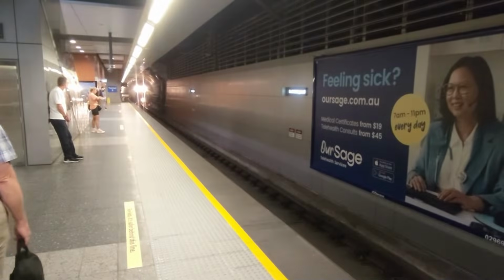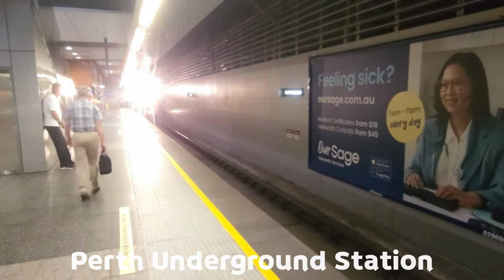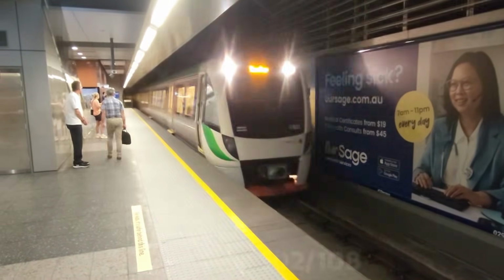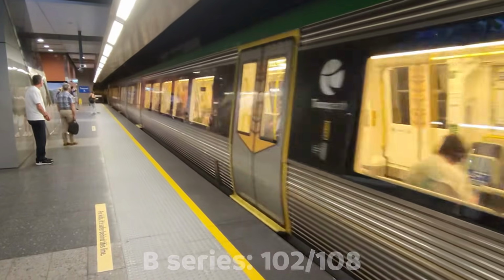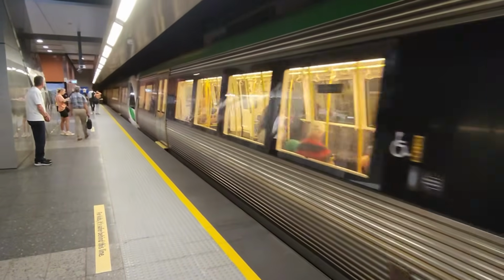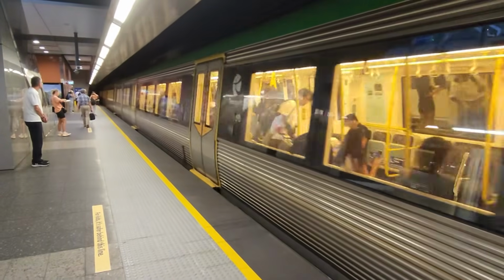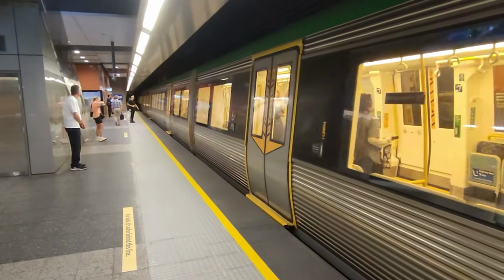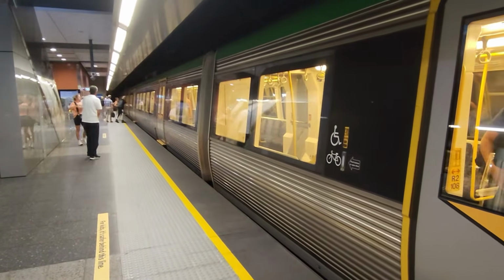I have to change the train over. Okay guys, Julian here back at Perth Underground. Had to change the trains over. So set 102. This was a train directly behind set 133. Already got the thumbnail back at Mandurah. And set 108. So we'll take this train rest of the journey up to Yanchep.